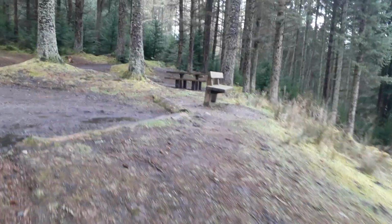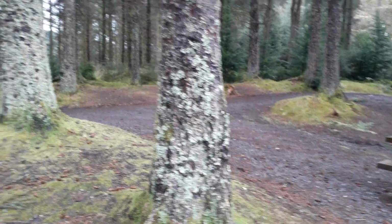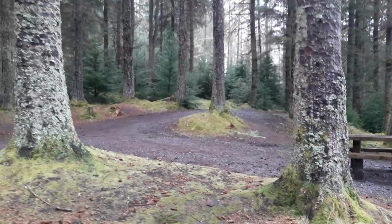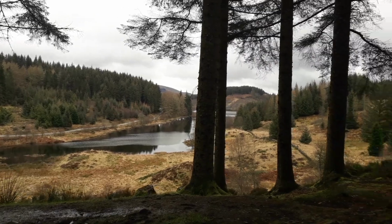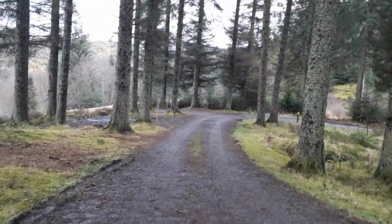We've got some picnic benches, well, a picnic bench, and a seat to rest your weary pins. So yeah, this ain't too bad. You could string a couple of hammocks between some of these trees as well, which would be handy. That'd be perfect actually. Need a lot of straps though. Fantastic view. This is the top end of Loch Drunkie, or the bottom end depending on which way you're looking at it. Heavy area here. So yeah, this one's alright.